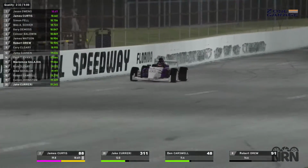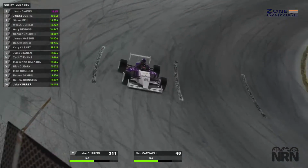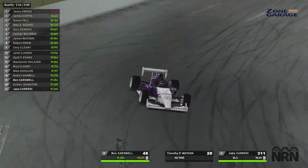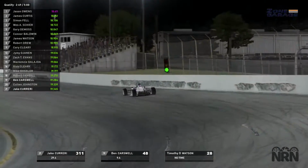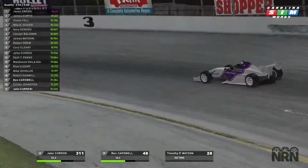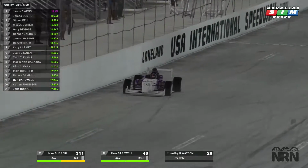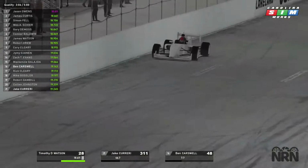James Curtis goes quick in sector 1. What's he going to do in sector 2? Slower on the second half of the racetrack. Carswell's first lap time, 19.28 seconds. Going to slot him in 19th on the grid. Carswell coming around to complete his run. He improves up to the 16th position.